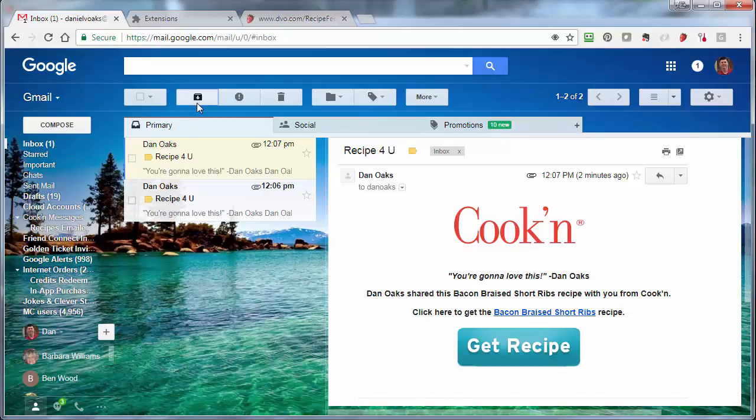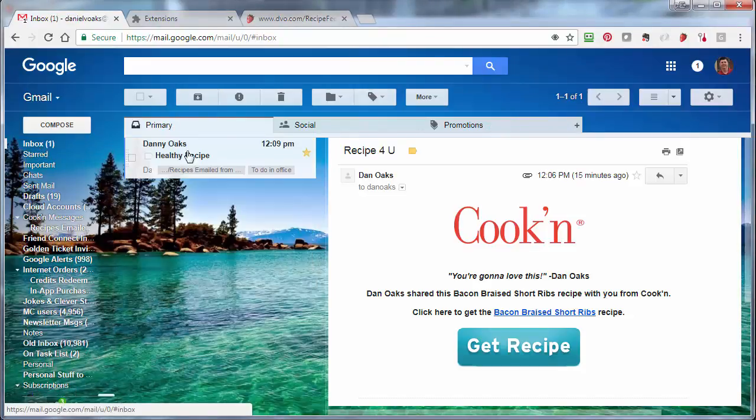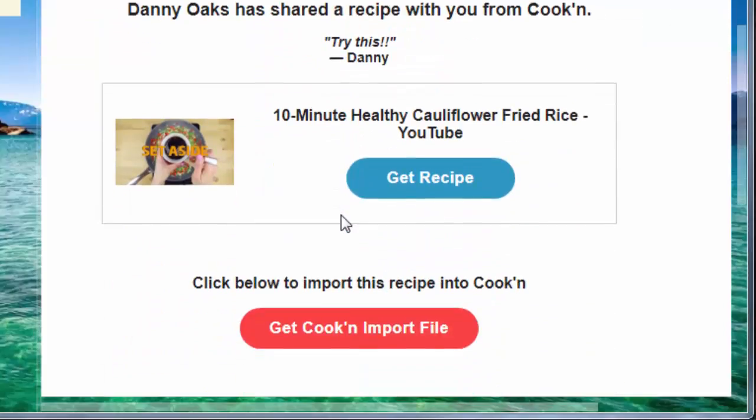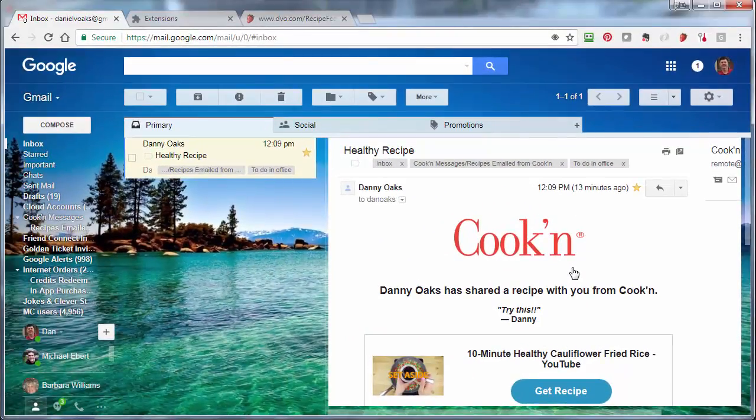Now watch this. I'm going to delete these two recipes. Let's see if this recipe can get here. Oh, there it is. So now check this out. Dan Oaks has shared a recipe with you from Cookin'. There's a picture. I put my name as Danny, I was doing the test. Anyways, it's got the photo now, too. Super easy now to email recipes.